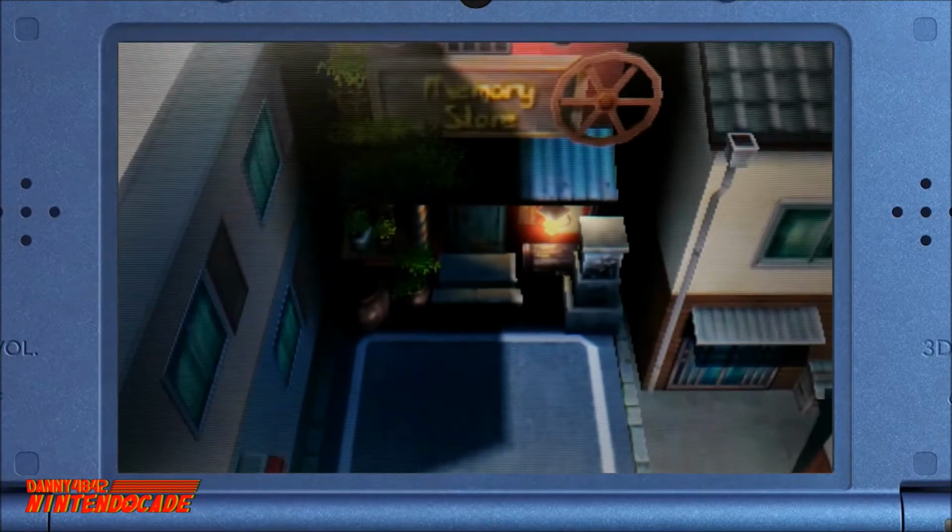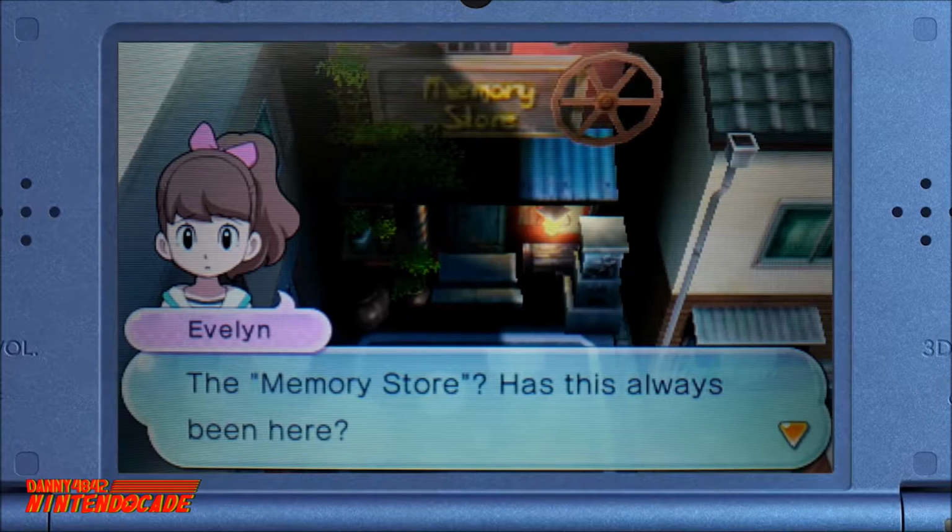Right. I actually enjoyed the first part of Yokai. I mean, it's my first time playing Yokai Watch, but it's really amazing. I just keep wanting to keep playing it. You want to just keep going? Yeah, because it gets addicting. It has this nature where you have to want to get everything, right? Like the memory store.